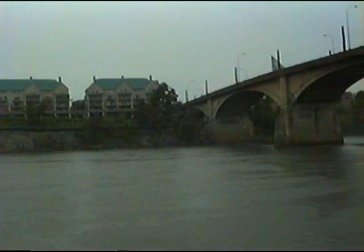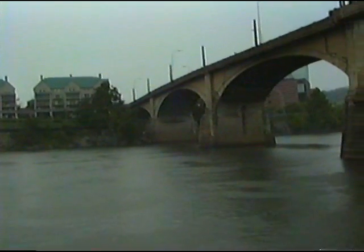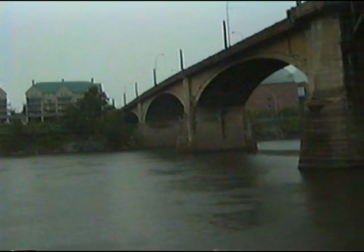Usually you can get a good picture here coming under this bridge. Off to the left, you can get a good picture of the Tennessee Aquarium. And when it's clear, you can see Lookout Mountain in the backdrop. But with this haze and rain, you won't be able to see it today. You can barely see Lookout Mountain behind that church steeple right now. So when we get around the bend and on closer down to Moccasin Bend, you'll be able to see it a whole lot better.